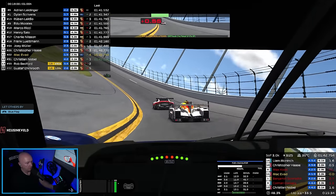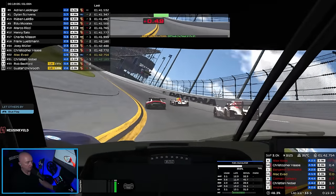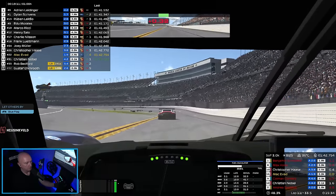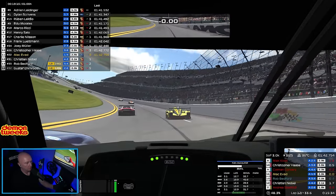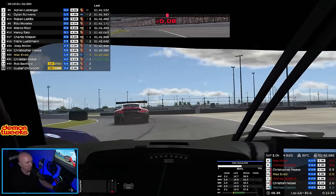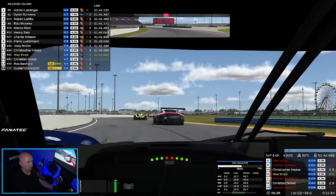Approaching. This group includes the class leader. There's the LMP1. The speed of that thing. Car right. Right side's clear. Alright, Dave. Lap times are pretty consistent. Sector 1 is 1.1 seconds off the pace. Sector 2 is 0.5 off the pace. Sector 3 times okay.